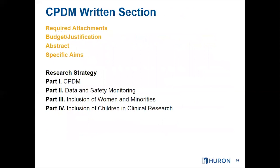Now I'm going to discuss the details for organizing the written CPDM component in your new or renewal CCSG application. If you have been tasked with developing this section, these are the elements of the written section that you need to be familiar with. First, there are required attachments for the CPDM component. Second, there's a budget and budget justification for the CPDM. There's an abstract document and a separate specific aims document. Finally, there's a research strategy document.